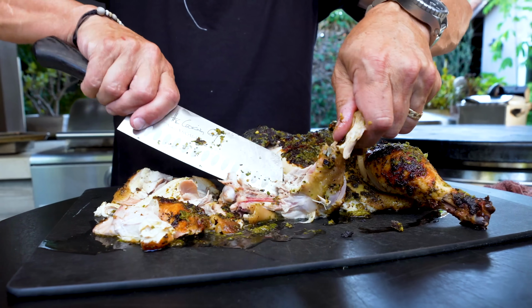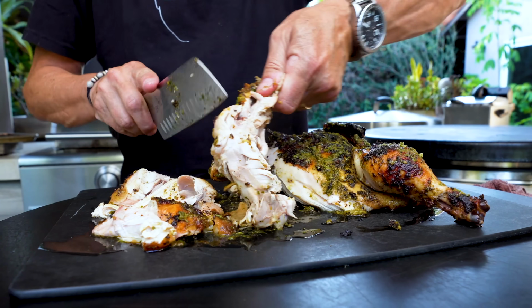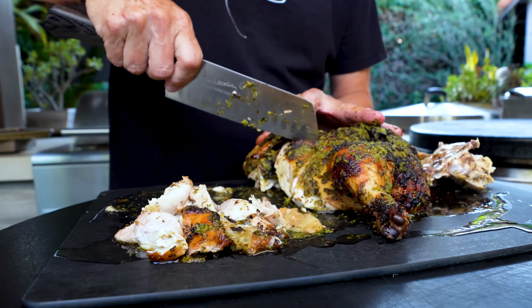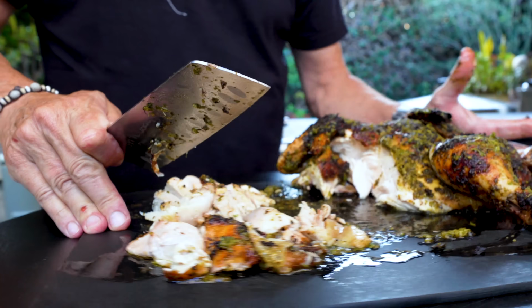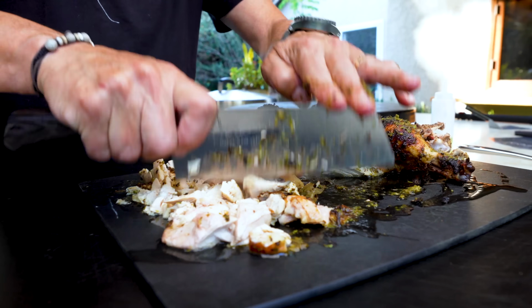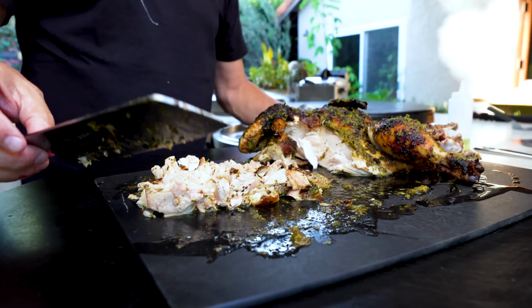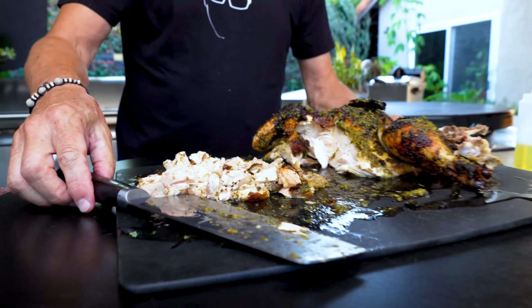Oh yeah. I would use my hands right now, but it's too hot and I really want to make this happen. So we'll just get some off this way. I'll come down here. I can take some of this breast off and just cut these pieces up. Think that's enough? I think so. I do. Come on, let's make this happen.